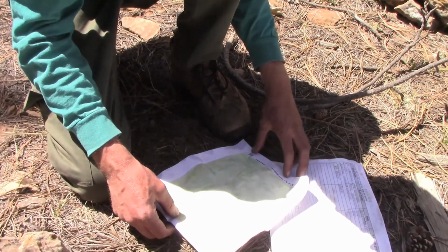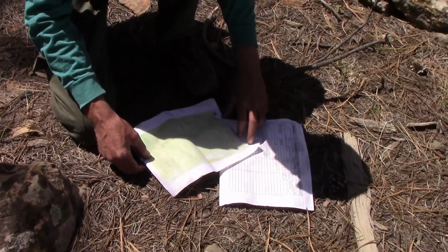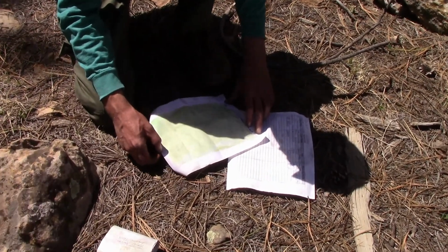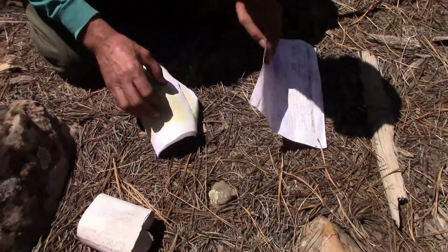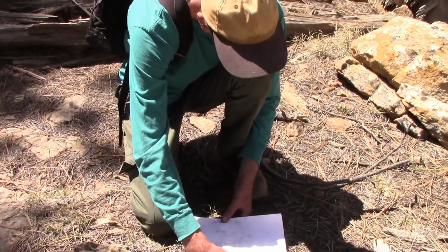It's pretty faded out. It shows Gallina's Peak down here on the bottom of the USGS website. So, pretty cool. We don't come across this kind of stuff very often. Let's see here.